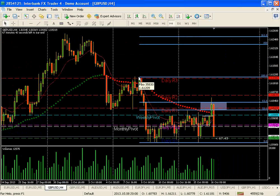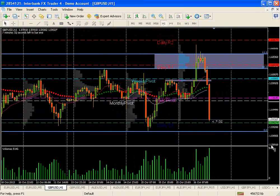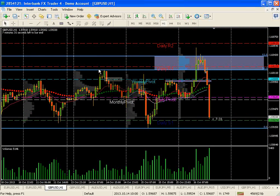But just to draw the fib, first of all, high to low. So we have a 618, 50 to 618 area here. So that's where that fib comes from. Of course, I like to look for those trades in the fib zone. So that happens to be there too. But obviously there's a previous resistance, the high of the week here, which got broken.